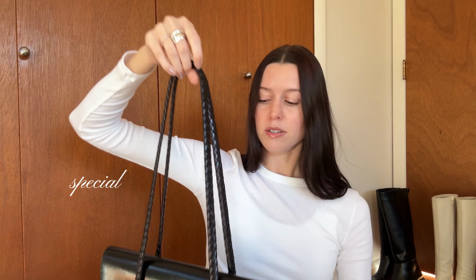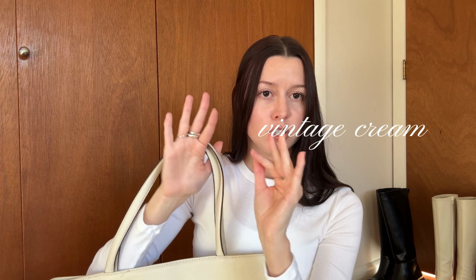This is what I'm talking about, something being a basic, but it having that little extra something that makes it special. The next basic I have is this cream tote. I just found this on Etsy, and all I did was search vintage cream tote, vintage cream bag.